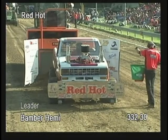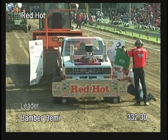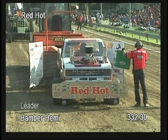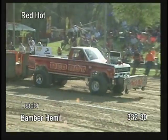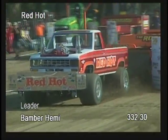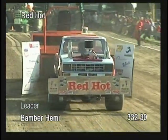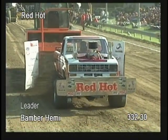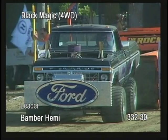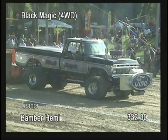Good hook for Dean Christensen. It looks like he's right there in the same neighborhood as where Lee England ended up, maybe a little bit further down track, but Dave Bamber still safe for the moment. From this afternoon to tonight, they were working on this track. Ford time right now out of Scribner, Nebraska, Joe Smeal, the Black Magic.